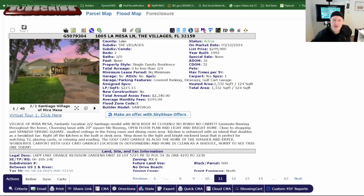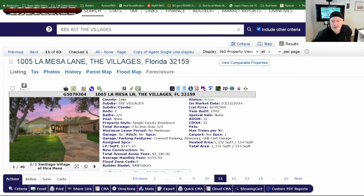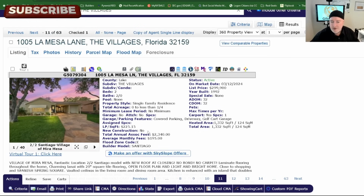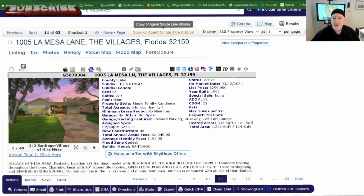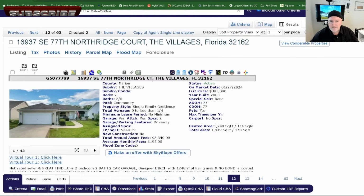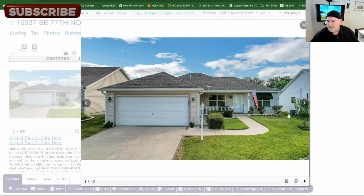Okay, very pretty. So this one's what? Where's this on? It's on La Mesa Lane. For $299,900, 1,332 square foot. It's a Q house, $225 a square foot. And let's go to another one here. Let's see, $323 to $305. That's an $18K price drop. Okay, let's look at this.